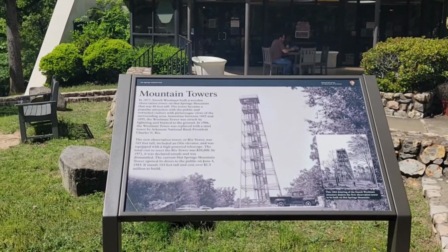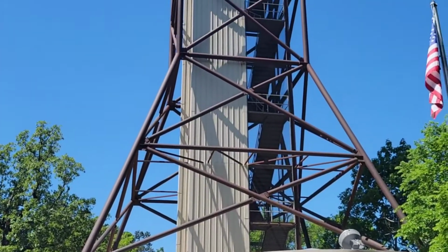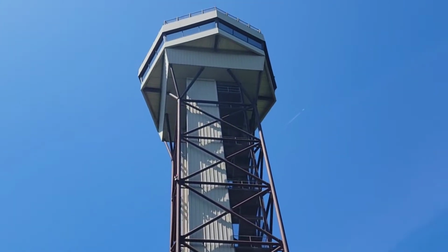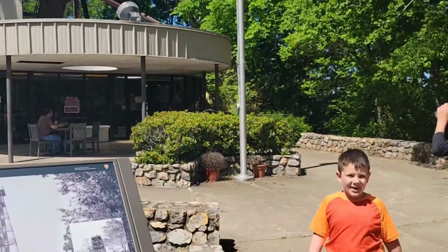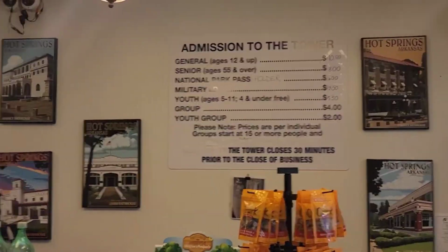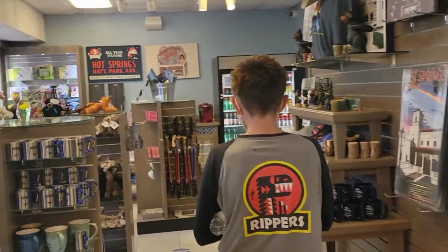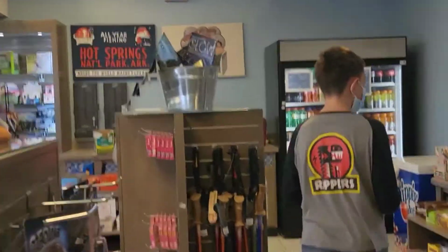All right, mountain tower. Ooh. All right, let's go in. Okay, we're going in. There's an awesome gift shop here, and you get your coins to go through.